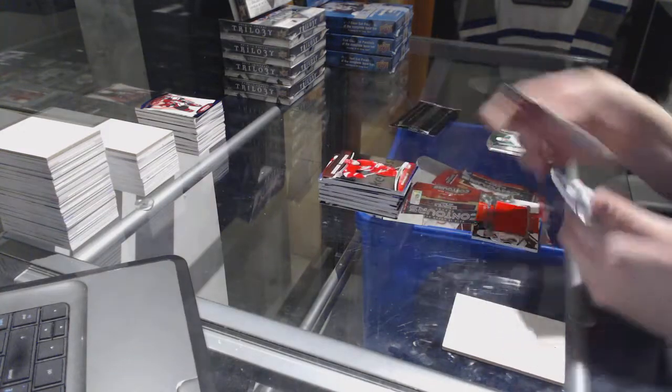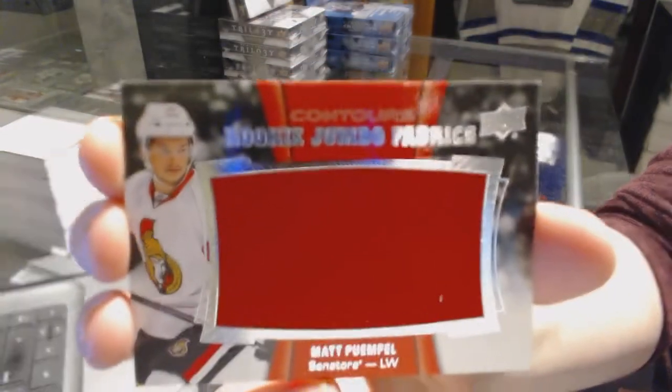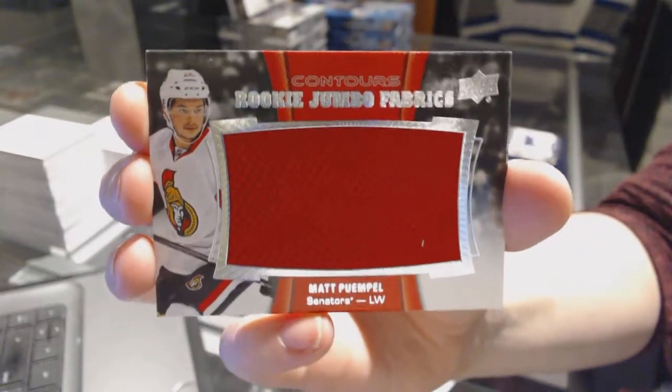Rookie resume number 399, Noah Hanifin for the Carolina Hurricanes. And a rookie jumbo fabrics jersey for the Ottawa Senators, Matt Puempel.